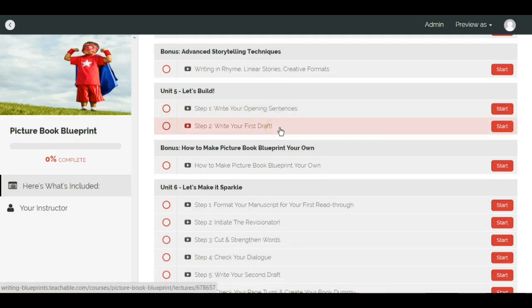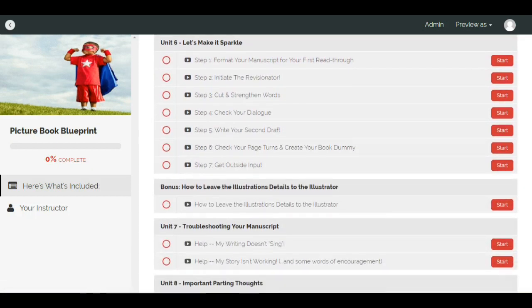Up until this point, I have you working in longhand on all the worksheets because writing with a pen or a pencil on paper accesses a different part of your brain than you would be using if you were typing on a computer. But after you have your first draft written, I show you how to format your manuscript properly for submission to editors and agents, and you will type your manuscript. And this typed manuscript is what you will be working on then throughout the revision process.